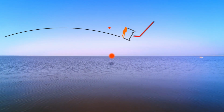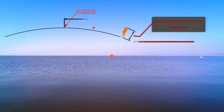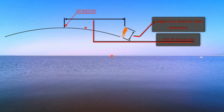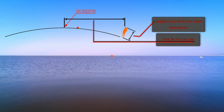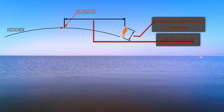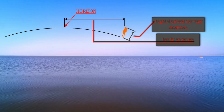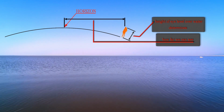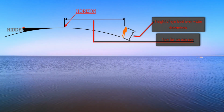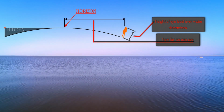When we stand by a lake or the ocean in the curved surface model, the height of our eye level above the surface of the water determines just how far we can see before the convex shape of the water would begin hiding objects from our view. The point where our line of sight would be blocked by the water is called the horizon, so the distance to the horizon would be determined by the height of our eyes or camera above the surface of the water.